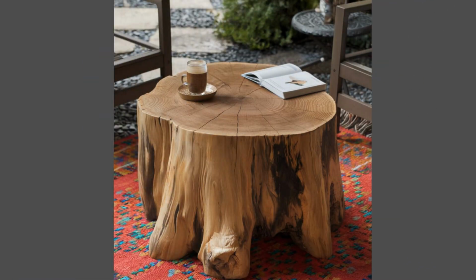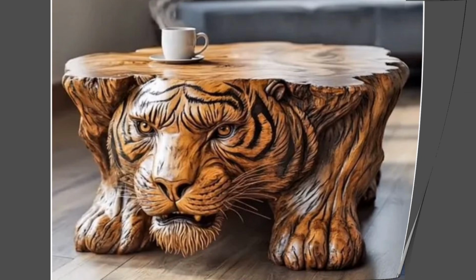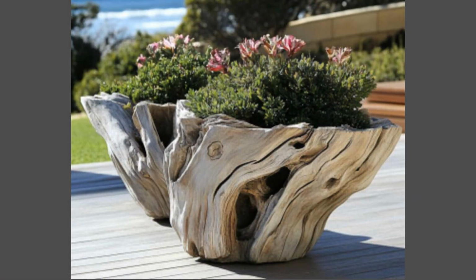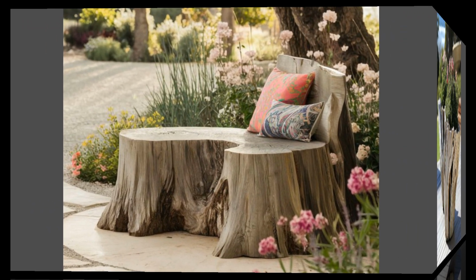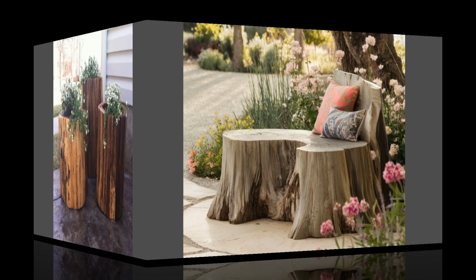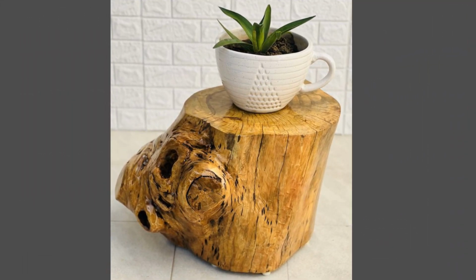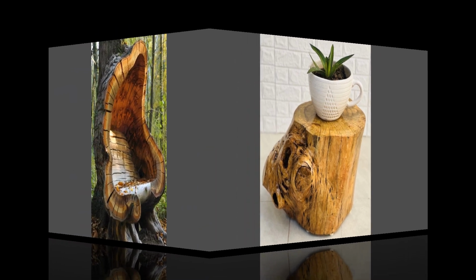Tree stump wooden design ideas have taken the world of interior and exterior decor by storm due to their rustic charm, eco-friendly appeal, and natural uniqueness. These timeless pieces bring a grounding energy to any space, making them perfect for a variety of design themes from boho chic to Scandinavian minimalism, modern rustic to farmhouse aesthetics. Whether salvaged from fallen trees or sustainably harvested, tree stumps offer a second life that celebrates nature's imperfections, knots, rings, and all. Tree stump furniture and decor can be as simple or as intricate as one's imagination allows, and with the right finishing touches, they become not only functional but also artistic statements.